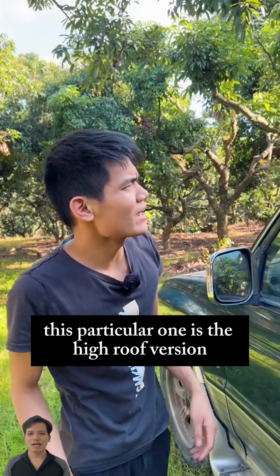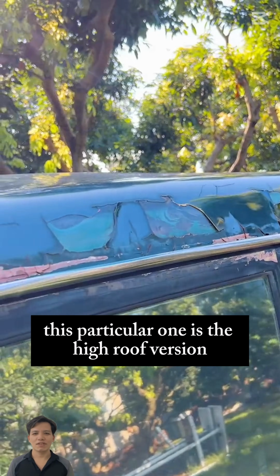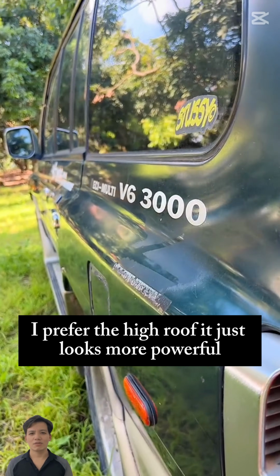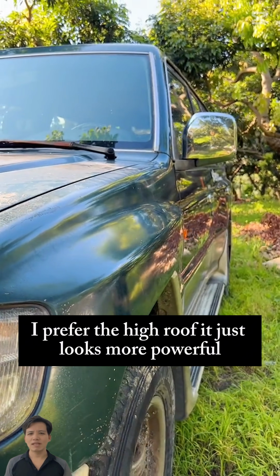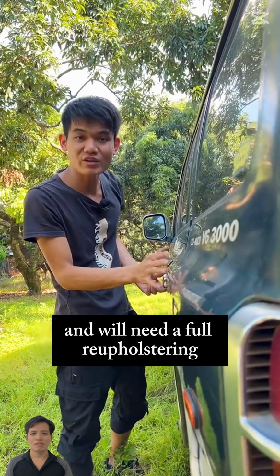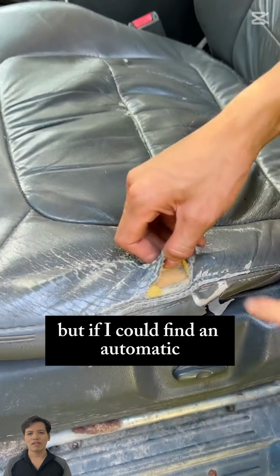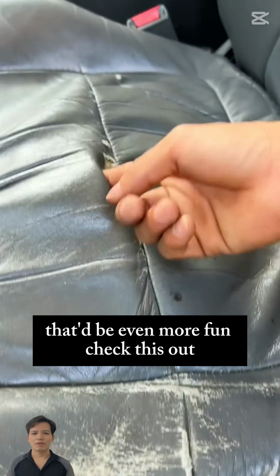This particular one is the high roof version, while there's also a flat roof variant. I prefer the high roof. It just looks more powerful. The leather seats have seen better days and will need a full reupholstering. It's a manual transmission, but if I could find an automatic, that'd be even more fun.